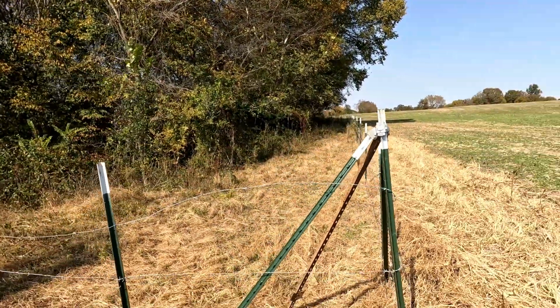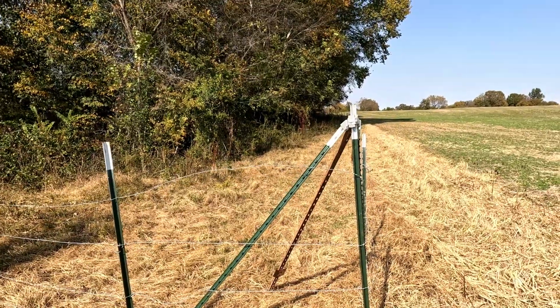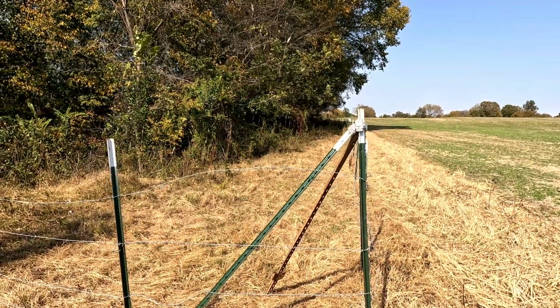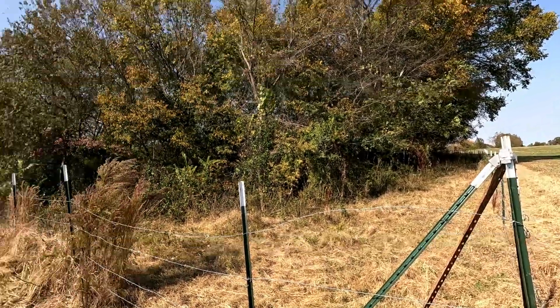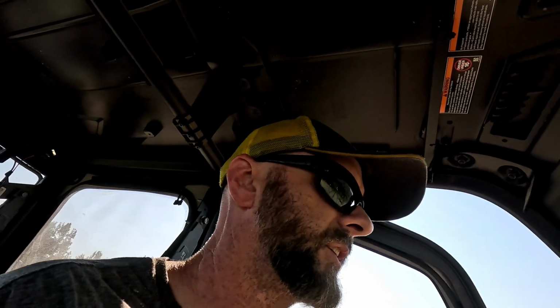There again, not the prettiest thing, but they're not going to be in this pasture for too awfully much longer. We're going to move them over to the barn lot where we put them every winter here in about a couple weeks maybe, so that'll do. They hadn't got out with the way it was. They sure ain't going to get out with it like that.